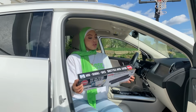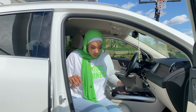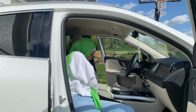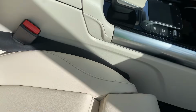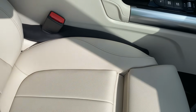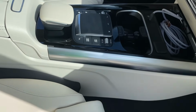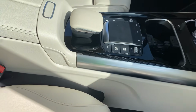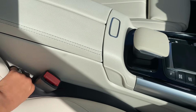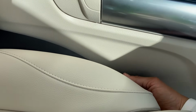Now let's go ahead and try on this seat gap filler. Put this on the seat. Let's start with this one on here. Oh my god, this is life. I swear this is life. And you know what, it doesn't look bad. The interior of my car is black and white, and this is kind of cream, like off-white, so I thought it would look really unattractive, but it does look good.